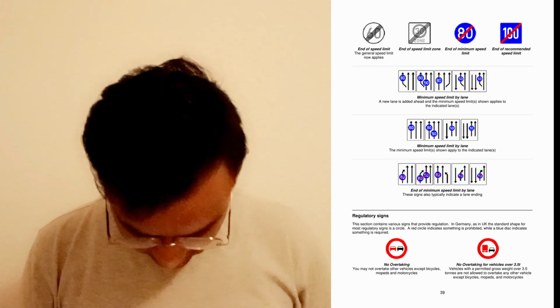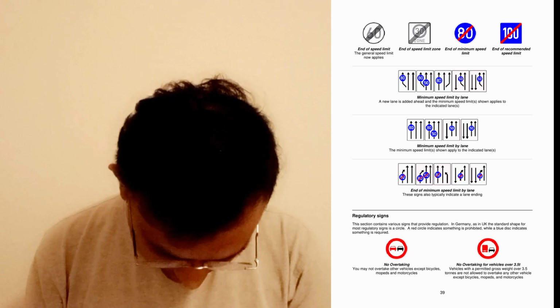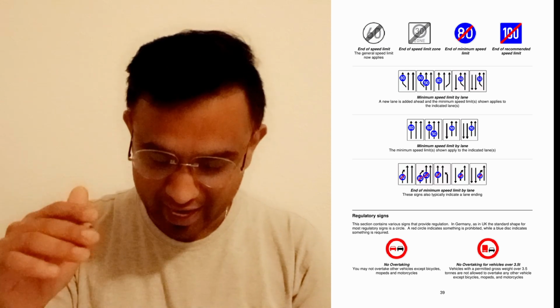In whichever lane you are, there is a circle and a speed limit written in between. Minimum you should drive at 80 km per hour, not lesser than that, while passing through that lane. End of the minimum speed limit by lane. These signs also typically indicate a lane ending. Circle.